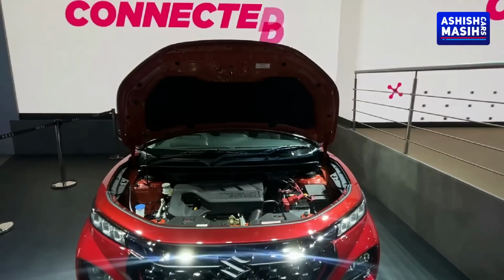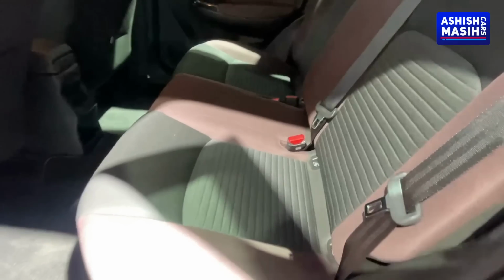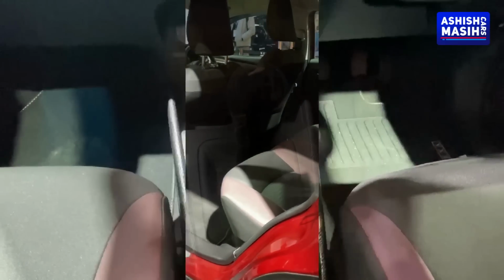Suzuki recently showcased the Fronx compact SUV at the Auto Expo. The car managed to get good crowds on the stand, and here is all that you need to know about it.